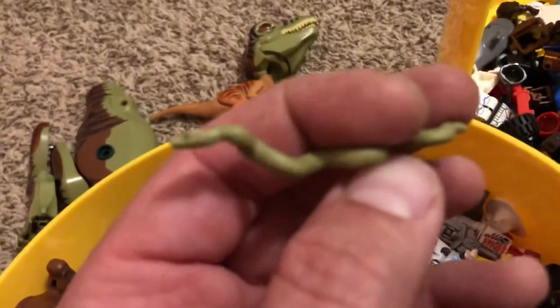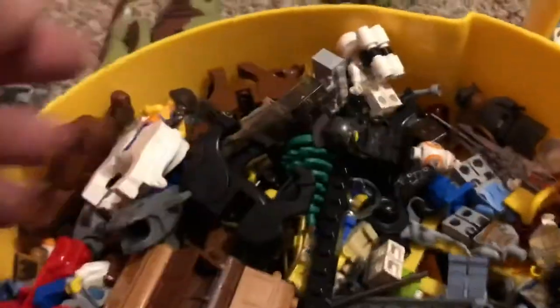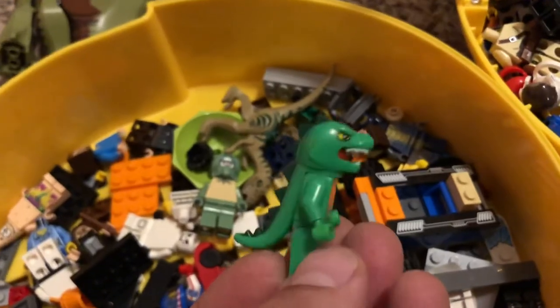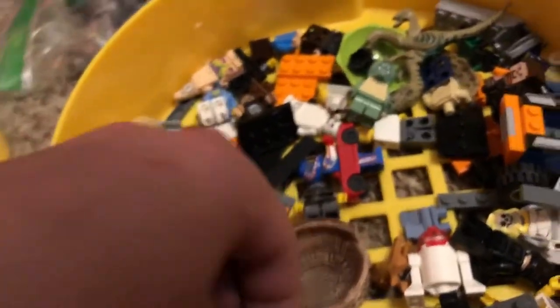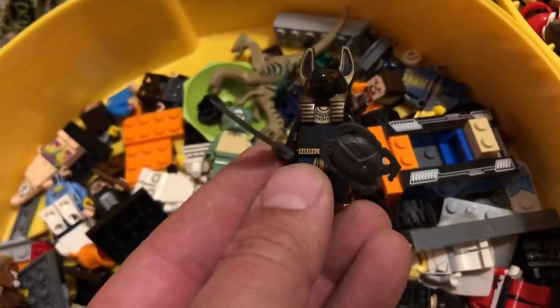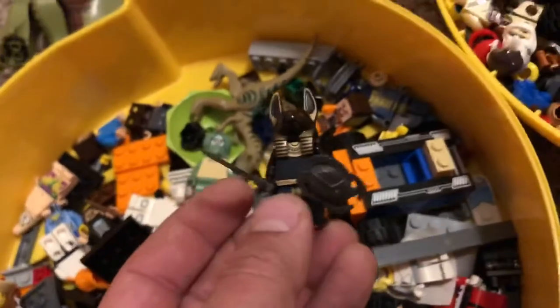You know, I think I just ordered a bunch of these from Bricks and Pieces. So we've got an orc helmet there. You got some more animals. And then we got the lizard suit guy, minus his head. That's a really cool figure. An Anubis guard. That's an awesome figure right there. I think that one's selling for about 15 bucks.